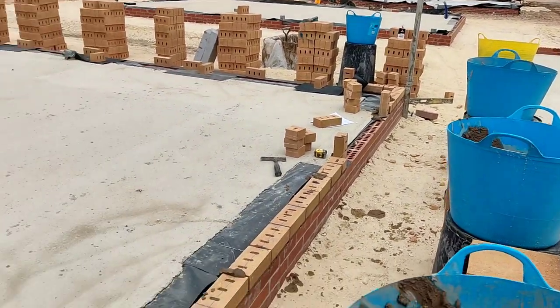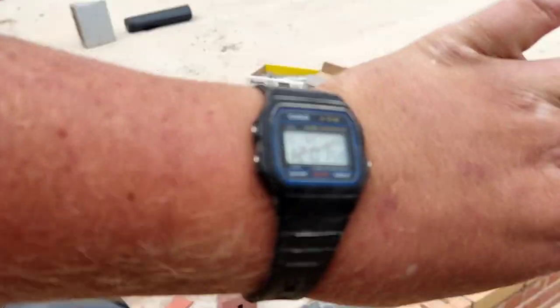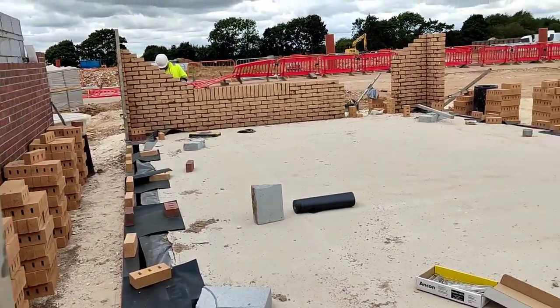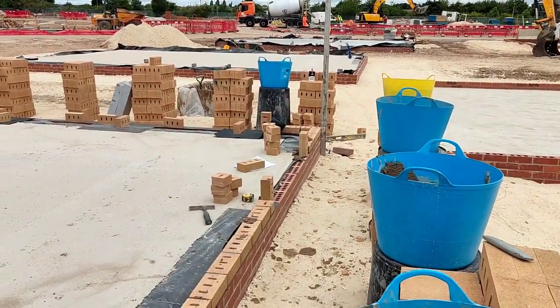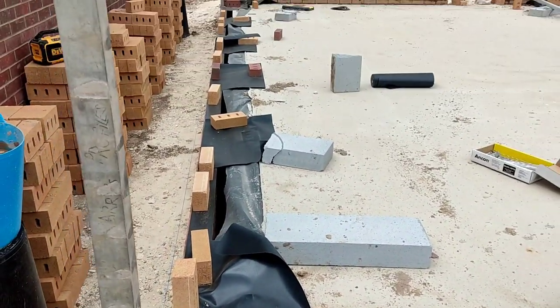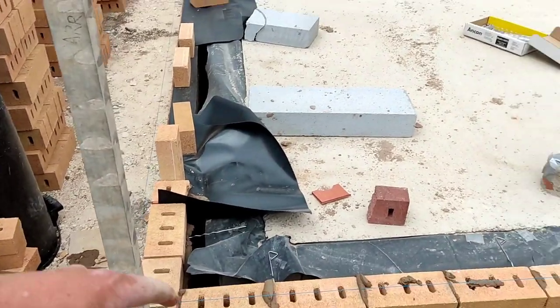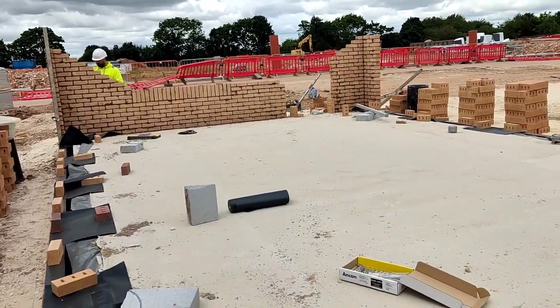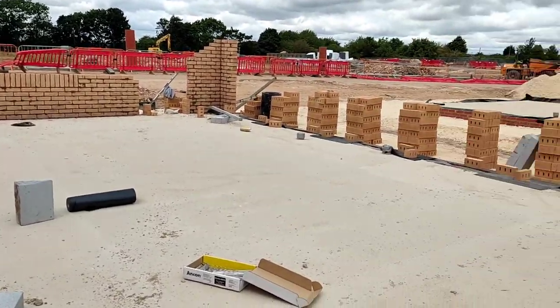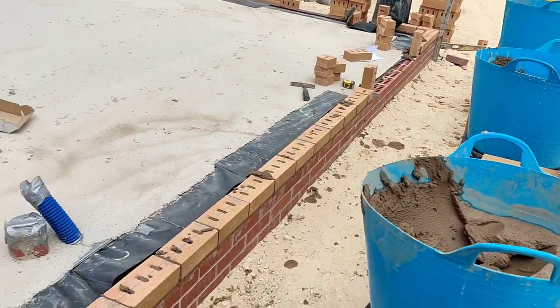But yeah, we're going to bang this up now. It's 12:02. So we're doing pretty well for time. We're going to work till about 1:30, have a late snap. Then we'll be working well 6 tonight, I reckon. The plan is this back up, identical to that, and then 10 course down gable. I can cement myself as a 1,000 brick a day bricklayer on YouTube.